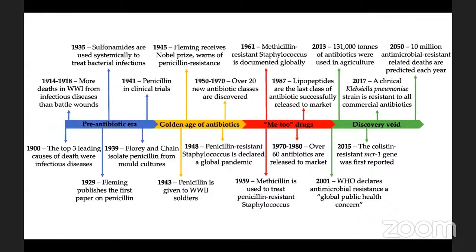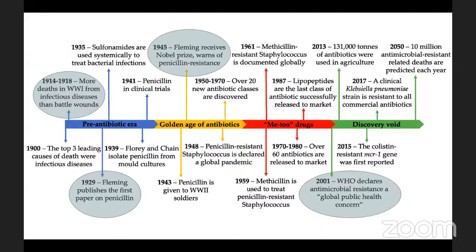If we look at the timeline of the antibiotic era, we start with 1914 in the First World War, where deaths from infectious disease were more than from battle wounds, until Fleming discovered and published the first paper about penicillin in 1929. In 1945, he received the Nobel Prize, and he warned about penicillin resistance. In 2001, WHO declared that antimicrobial resistance is a global public health concern.